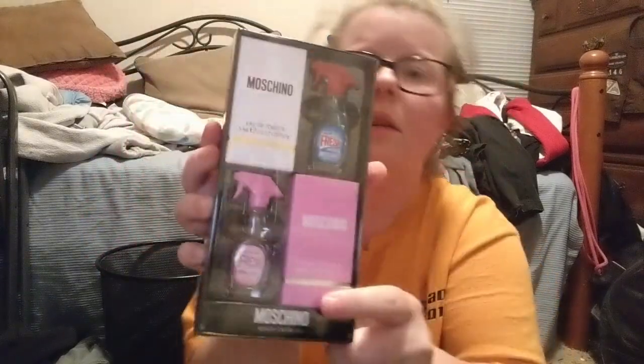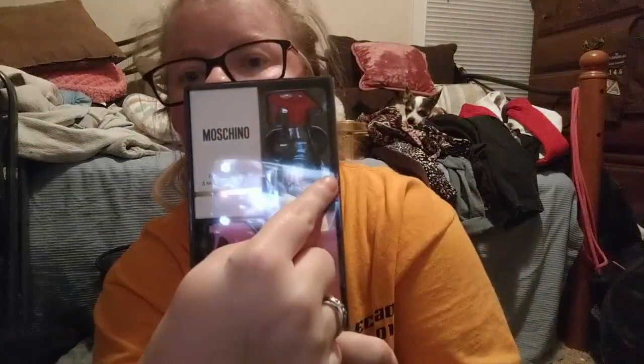If I can get it open, you know how I am terrible with packages. But I've seen this all over YouTube, and I thought it was so cute. Look at me, tear it up, tear it up. I thought it was so cute because it looks like Windex bottles. Don't that look so cute? That one looks like a true Windex bottle, but that looks like a girly version. So I will tell you what it smells like.